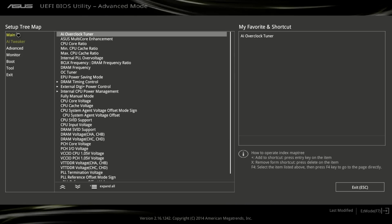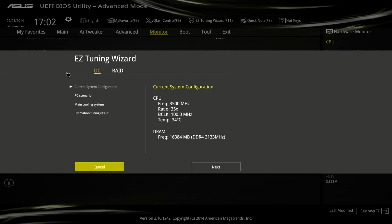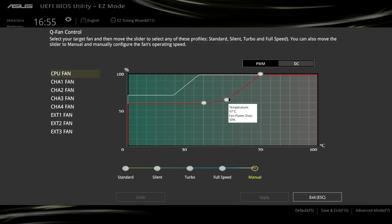We get all the fancy little features that Z97 users have been enjoying, like the configurable favorite submenu, simplified overclocking and RAID setup, and finally, in-BIOS temperature sensor controlled fan curve configuration that can handle either DC or PWM control on any fan header on the board.